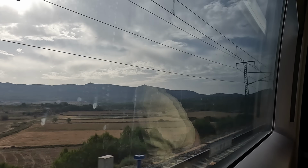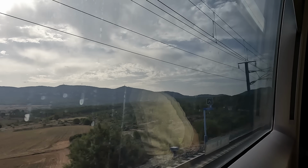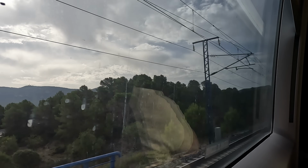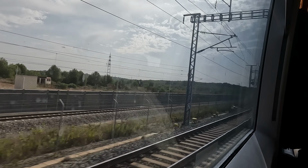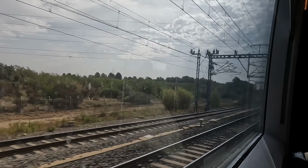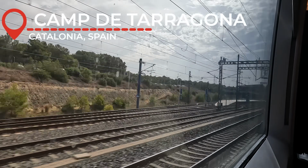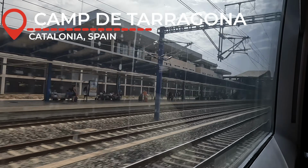Making our way out of Aragon and into Catalonia, the weather appeared to be brightening up, as was evidenced as we sped through Camp de Tarragona, the last stop on the line around 30 minutes away from Barcelona. This was also the former terminus of the Madrid to Barcelona high-speed line in 2007, when the S103 first entered service whilst the remainder of the line was being constructed, ready for opening in 2008.